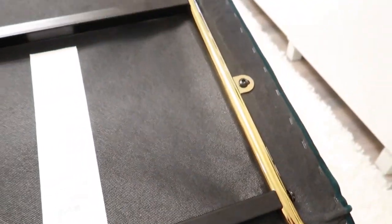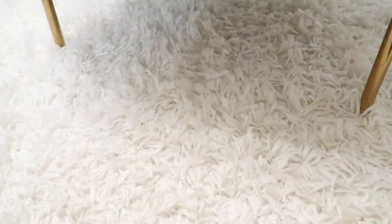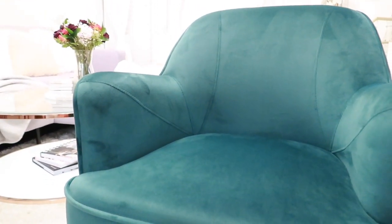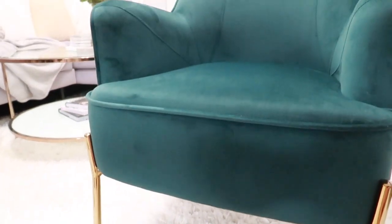Hello, lover. Time to put you together. Let's go. Almost there. All done. Oh, yeah. I'm loving it. Can't wait to see this in the daytime. Fully assembled. This carpet needs to go, though.